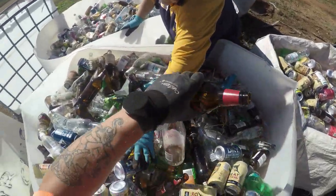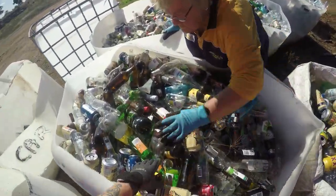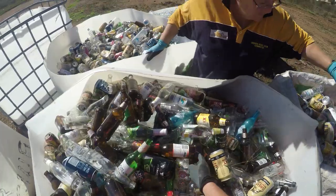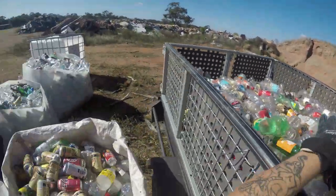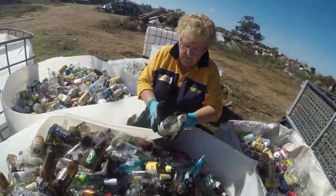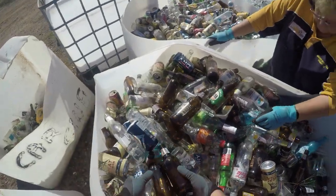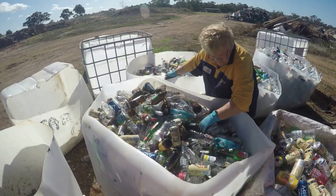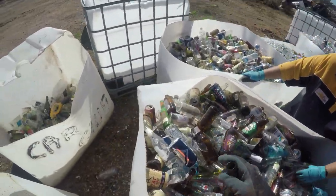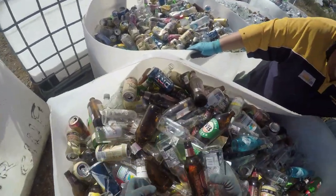There's a lot of glass in this one, I reckon. That's all gonna have to go that way. This one will slow us down a little bit. No, it won't. I try them. They won't go. Won't go now anyway. I had two of them and they wouldn't go through the machine. So, yeah. Bit of a letdown.